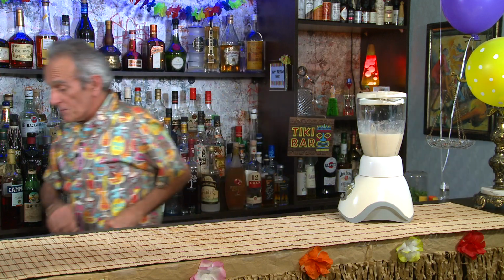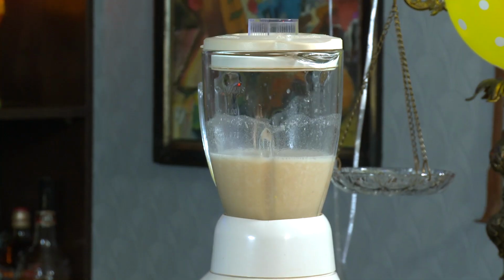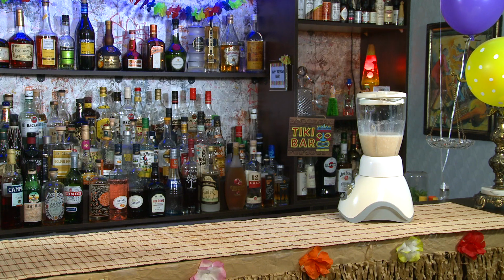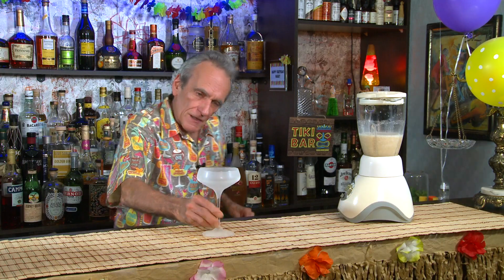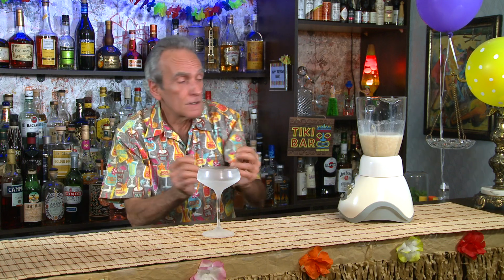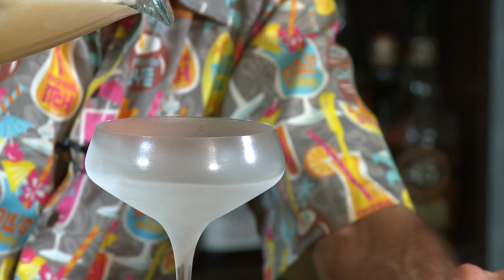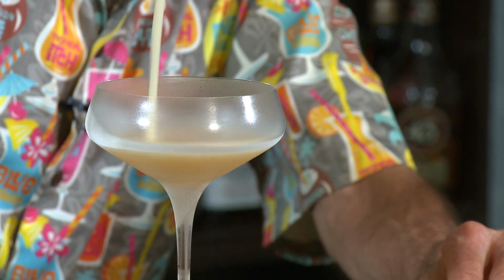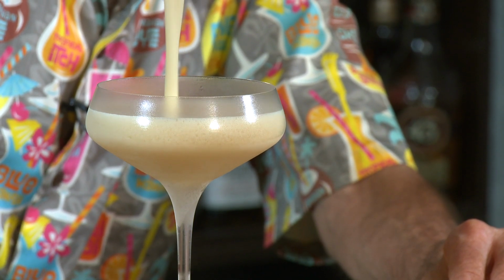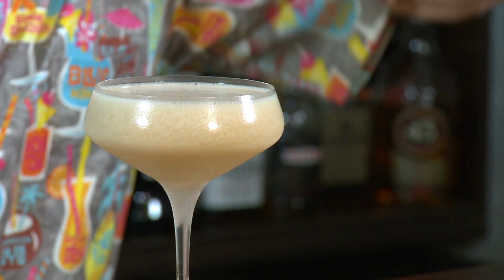I'm going to get my glass out of the freezer. I've got this beautiful glass. Now, you know, typically you'd put this in a hurricane style glass, but I thought elegance was in order, right? It's a nice little chilled coupe, and we're just gonna pour this wonderful mix. Oh, look at that, look at that. Beautiful. And it's all about garnish now.